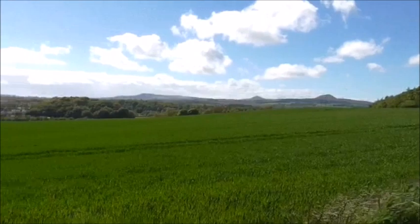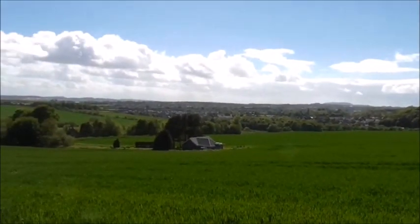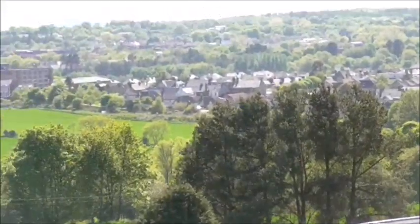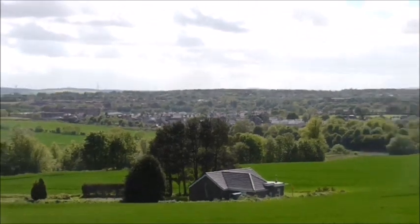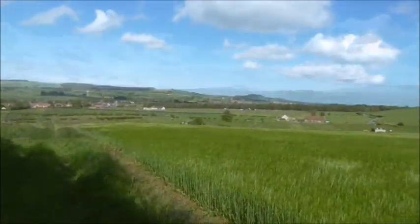My mission today is to go in there and try and find some hazel. My house is actually, oh, it's very, very windy. This is actually down there somewhere. Nice day though, just very, very windy. Catch you in a bit.